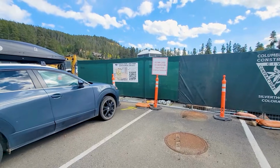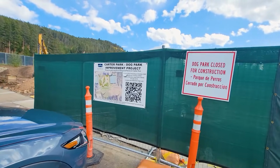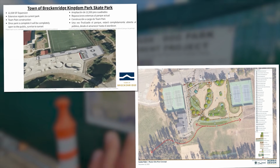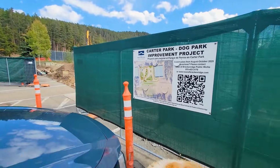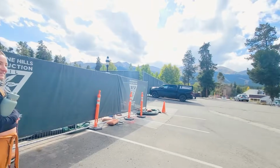All right, so unfortunately, Carter Park is no more for the time being, but there is an improvement project coming to Carter Park, and it looks like it's going to be a heck of a lot better. So very excited about this. Sorry, Summit. He's trying to get into the dog park, but he doesn't realize it's a construction zone right now. Sorry, Summit.